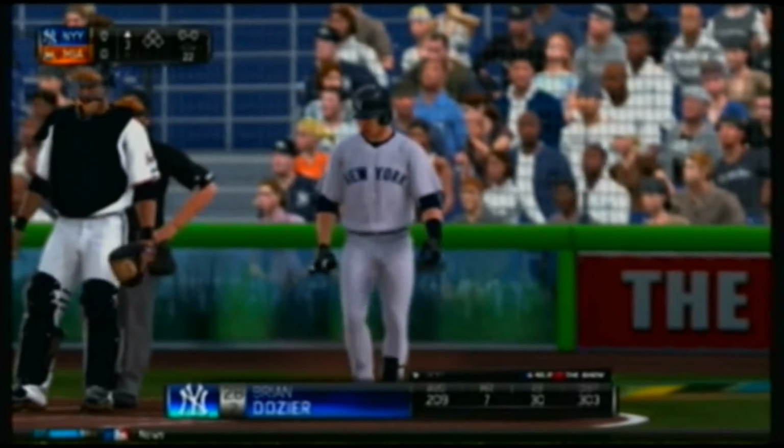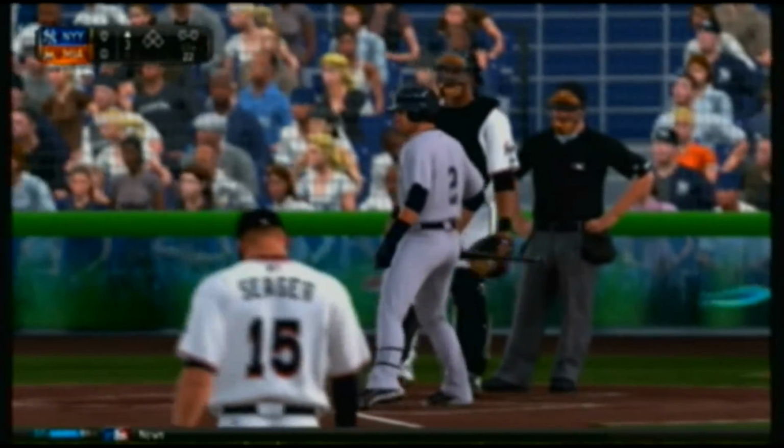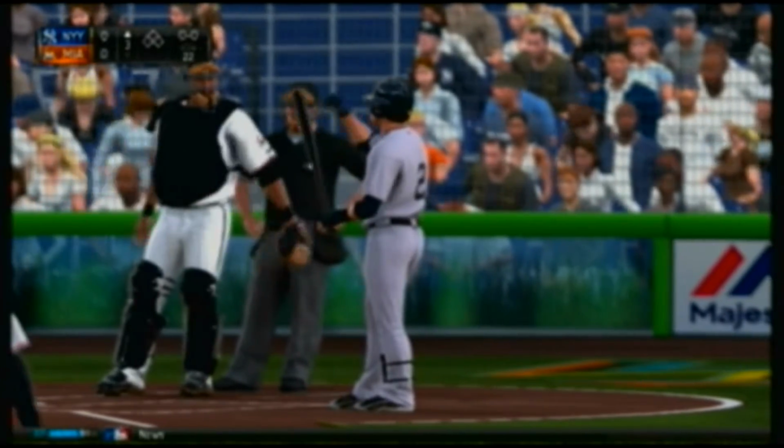Brian Dozier will stand in now to lead things off. 7, 8, and 9 here to start the third inning. And maybe one of these guys can break this string of 6 straight retired to start the ball game.